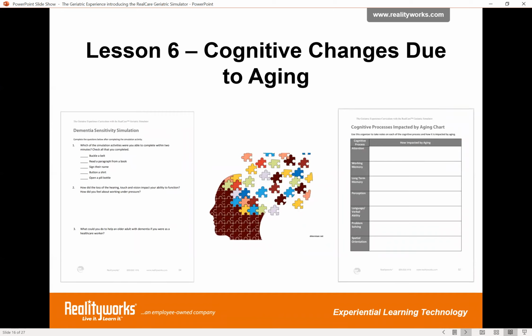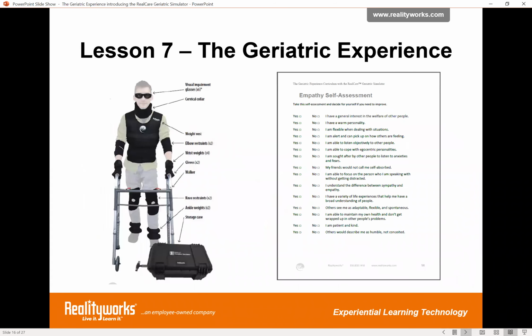Lesson 6, we get into some of those cognitive changes due to aging. So we talk about common age-related cognitive changes that occur in the body and in the brain. Students will participate in a brief dementia sensitivity simulation where they're visually, auditorily, and sensorily compromised. And then they have to do some things and they see what that's like. And then they have some activities that they fill out debriefing after the experience.